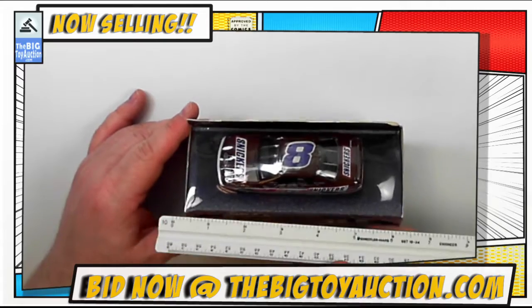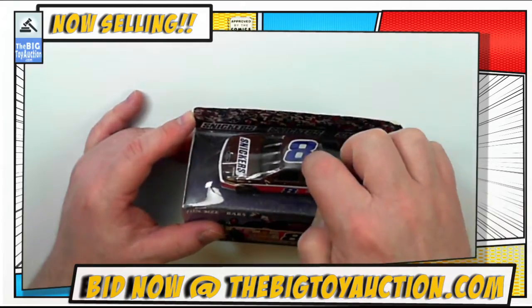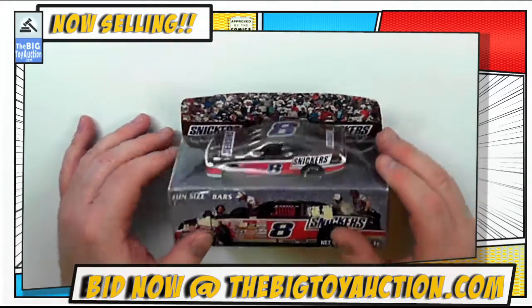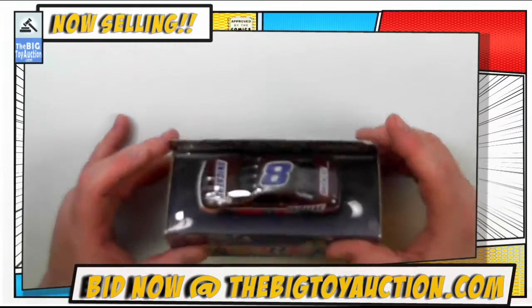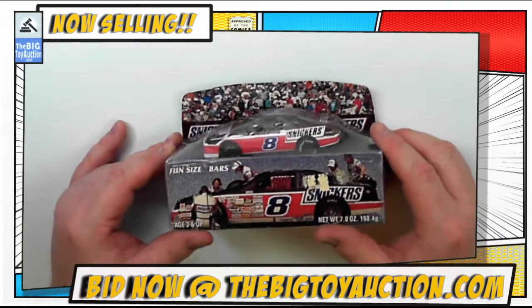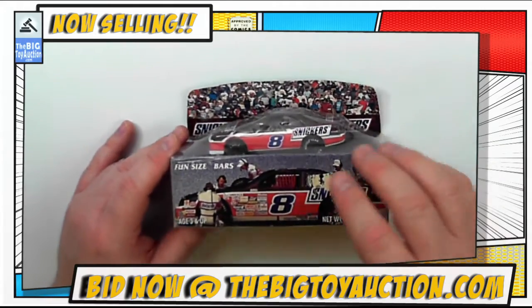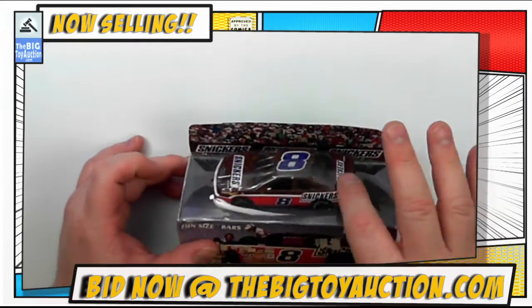I doubt that it fully matches up with any scale, and I suspect that these were cheaply made. They were part of a promotion, so they're not designed to stick around forever. I might even go so far as to classify them as ephemera rather than as a collectible or a toy. But whatever makes you happy, you go with that. So that's the promotion itself.